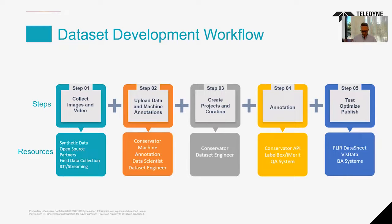To supplement field data, Teledyne FLIR has invested in synthetic data generation, which enables us to leverage computer image generation tools to create data sets where access, costs, and time severely limit our ability to create data sets using actual camera-generated imagery.